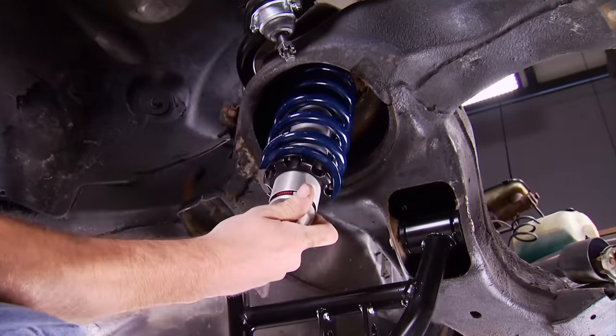Time for the big moment. Dropping the turbo onto its new home. Oh yeah, check that out. Now this is the way a lot of racers do it, with the turbo and the engine mounted solidly to the frame.